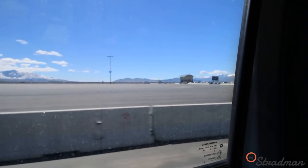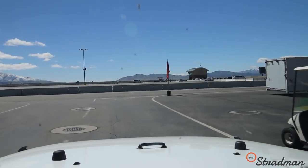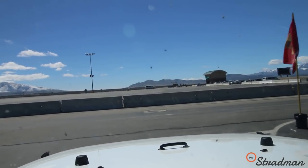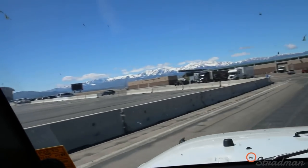I just spotted two Ford GTs. They're way down there. You guys can't see them, but, well, maybe you can. There's two Ford GTs, a silver one and a blue one. Now, I have absolutely no idea if I'm allowed over there, but we're gonna get... It's a little windy out. Let's give this a shot. This is gonna be insane. Come on, let's go.